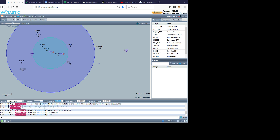Helicopter 6 Whiskey Whiskey, Portland approach, is there a request? We were just headed out of the Charlie from Troutdale. I think we're clear of the Charlie now. Okay, you are clear of the Charlie. Flight following for helicopter 6 Whiskey Whiskey.